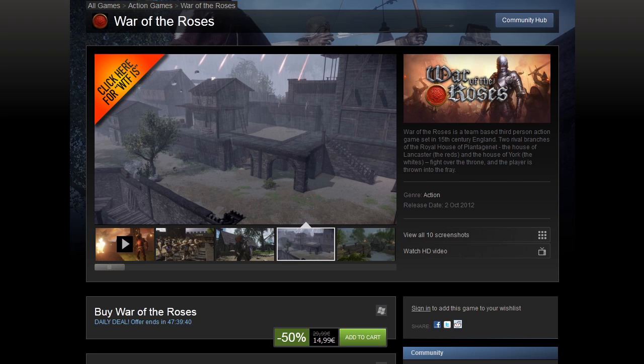It's also about to bring out its first piece of free DLC, which contains a lot more new weapons, new game mode, and new armor pieces, so that's definitely worth having. The game is pretty good. It uses the Mount and Blade style of combat, for those of you familiar with it.